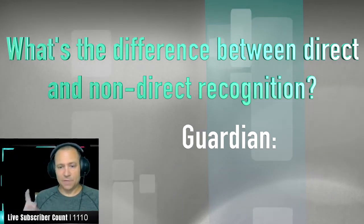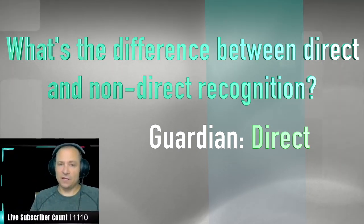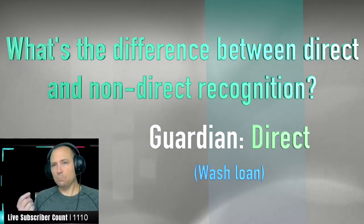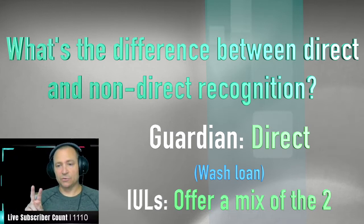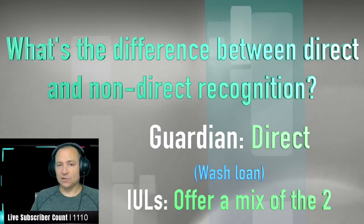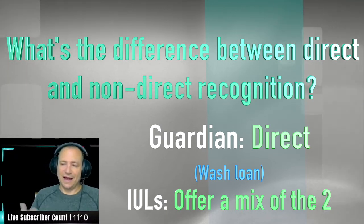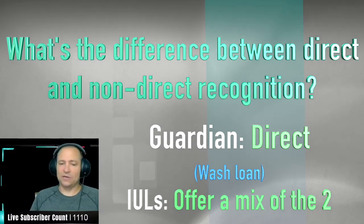Now, Guardian, another direct recognition company, they give you a 6% fixed loan rate, but they credit you 6%. So it's essentially what's called a wash loan. Most of your IUL carriers offer you a mix of the two. You can either choose loans that are wash rate loans or fairly close to wash rate loans, mimicking direct recognition companies, or they will offer you an index loan, which is not recognized, and that mimics the non-direct recognition companies. So IULs kind of give you the best of both worlds, and you get to decide how you want to handle those policies.